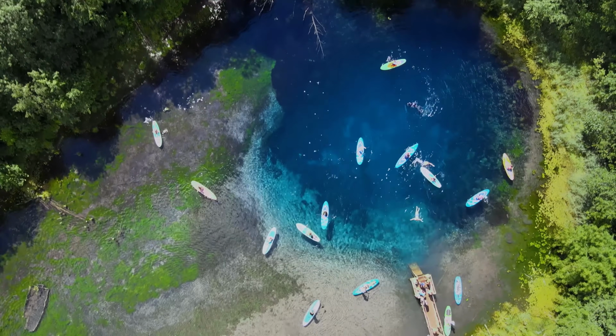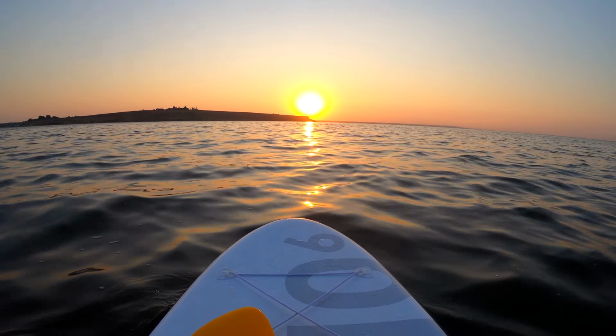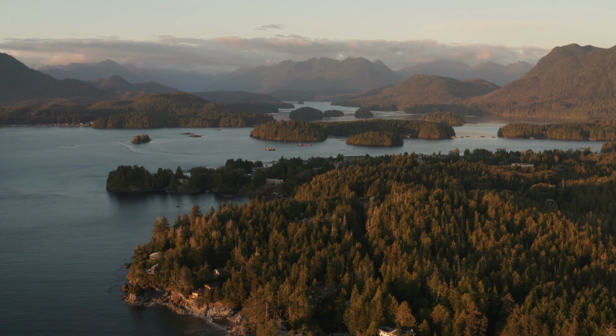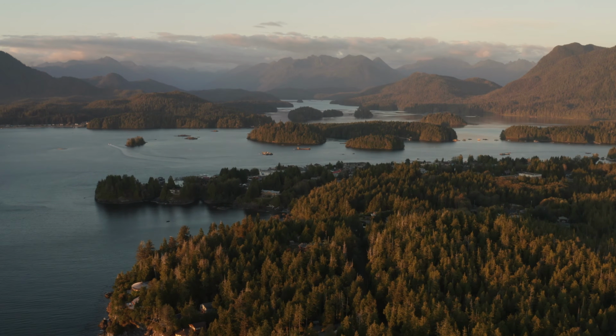Because if paddleboarding is something that you are enjoying and you want to go beyond casual floating, maybe you want to get a little further, go to the next island you haven't been to yet, explore new places on the water with your board, you're going to want to get something that's going to help you get the most out of your time on the water.